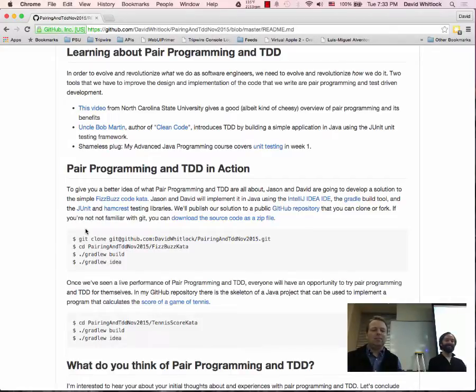Cool. And also, if you want to learn more about unit testing, there's another thing I wanted to point out. He uses a framework called JUnit, which is a series of APIs and annotations for authoring and expressing unit tests in Java, which has been around for a long, long time. There are similar libraries for most languages.